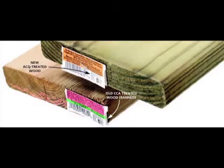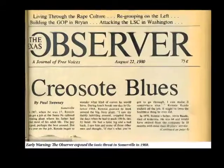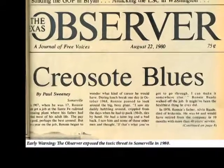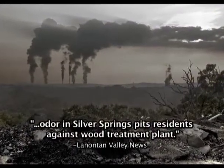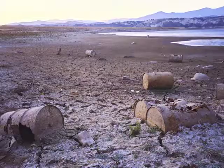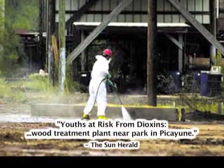However, other types of wood treatment such as ACQ, pentas, quats, and creosote, which carry their own health and environmental problems, are still out there. Sadly, previous practices in the industry have left legacies of contaminated ground and water around wood treatment sites.